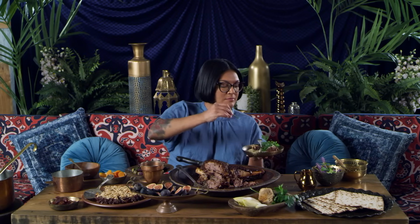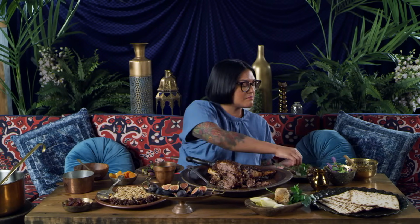Little parsley. I feel like if you do this thing of lamb, harosset, beans, break it up with bitter herbs, you can eat forever because it helps your palate reset.